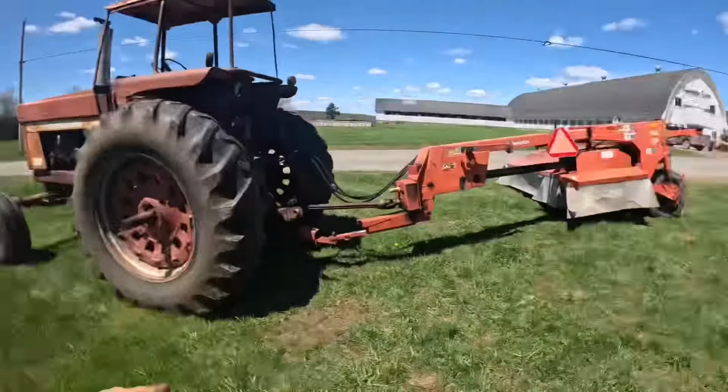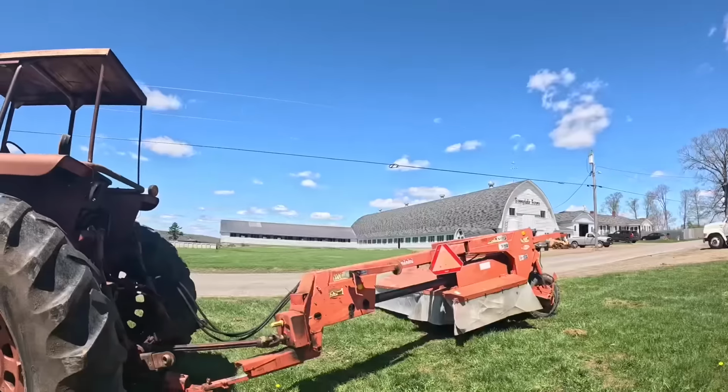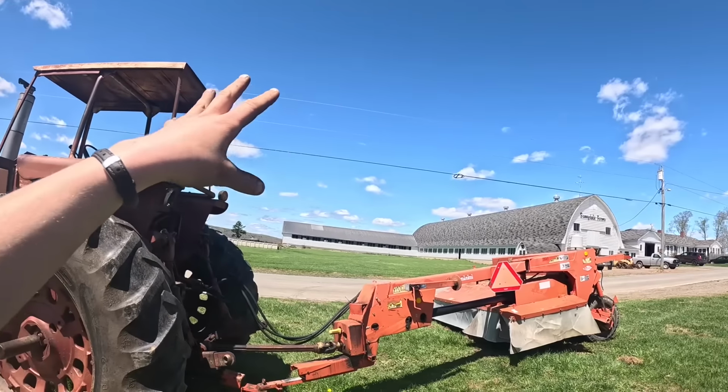We hooked up the mowing machine. We've got that all greased. We also greased the International. So everything's ready to go as far as that goes. Now we're just waiting on the grass. It's been a pretty busy day. We did all that, got the farm lawn mowed.